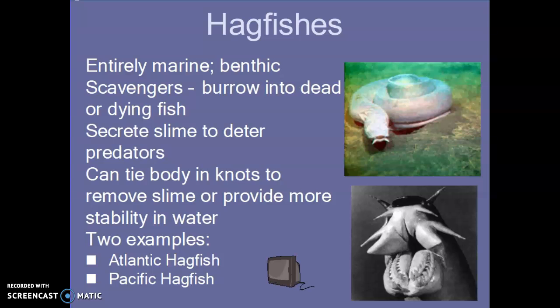The two examples are the Atlantic hagfish, which would obviously be in our neck of the woods, and the Pacific hagfish. So this picture here is the Atlantic hagfish. And again, I will attach some videos there so you could see that.